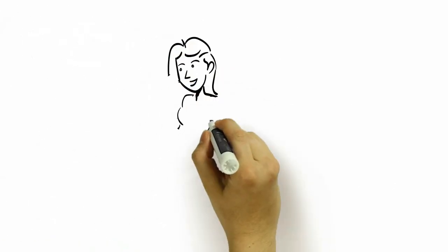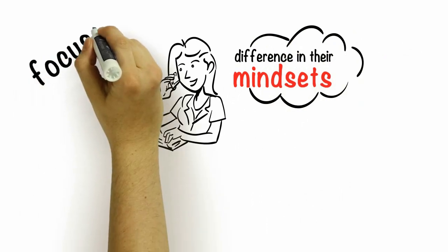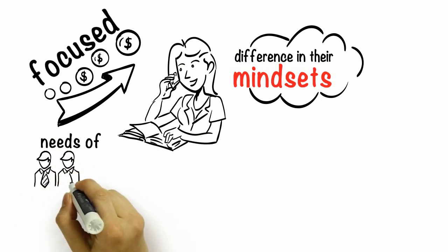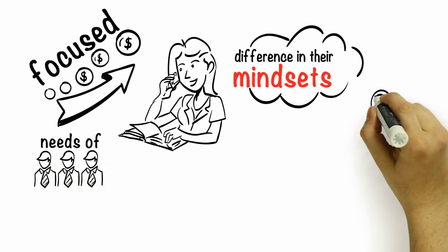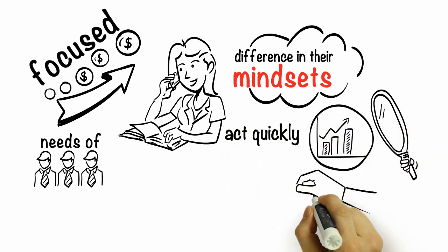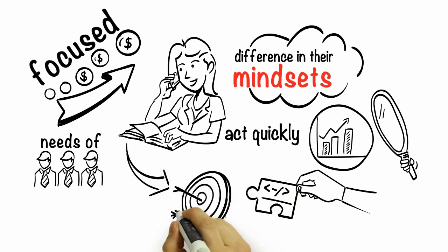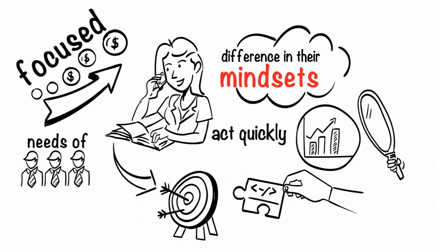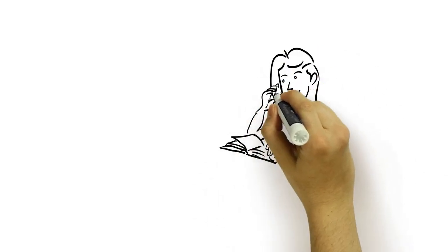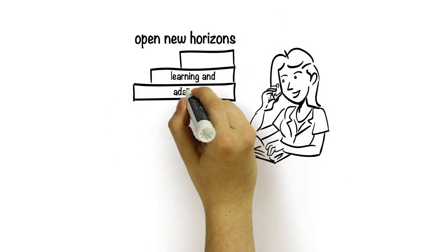When we compare that with Melanie's business, there is a vast difference in their mindsets. Melanie's business is very focused on adopting a growth mindset and deeply understanding the needs of their customers. They want to explore growth opportunities for the business, and to that end, they look to act quickly and place small bets that will either fail fast, scale fast, or lead to opportunities for success in new horizons. Melanie is much more willing than Ben to accept uncertainty and seek new experiences in order to open new horizons and embark on a journey of learning and adaptation.